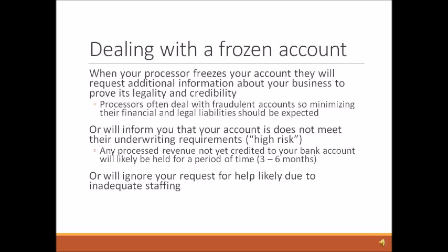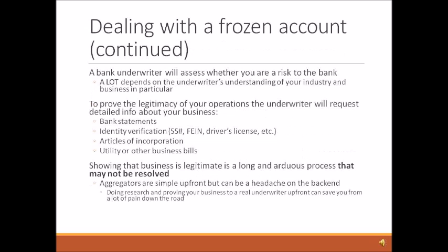and any processed revenue not yet credited to your bank account will likely be held for a period of 3 to 6 months. Or they'll ignore your request for help, likely due to inadequate staffing. From there, a bank underwriter will assess whether you are a risk to the bank. Now, a lot of this actually depends on the underwriter's understanding of your industry and business in particular.